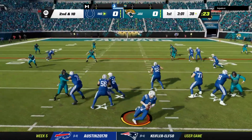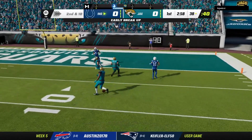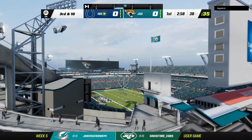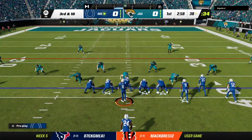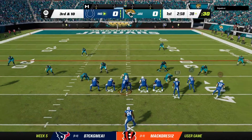To throw on 2nd and 10. Jones. And that nearly an interception here on this opening drive, but he gets a reprieve. It's third down. Pretty nice coverage there, but a missed opportunity for an interception. Let's face it, a lot of these defenders, they've got it all. Speed, athleticism, hands, a little bit questionable.